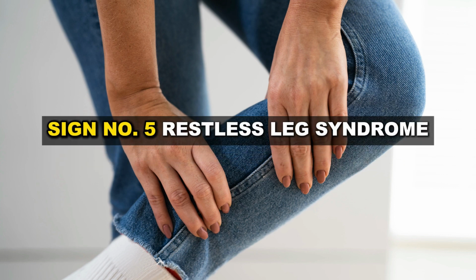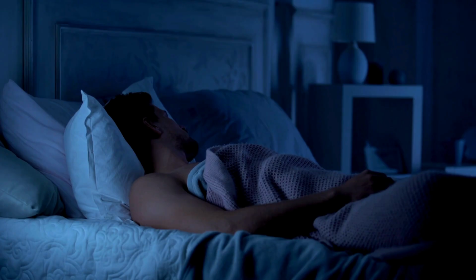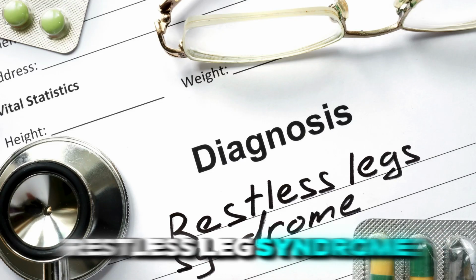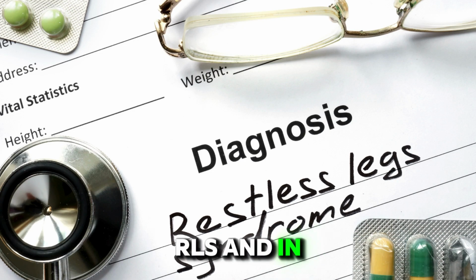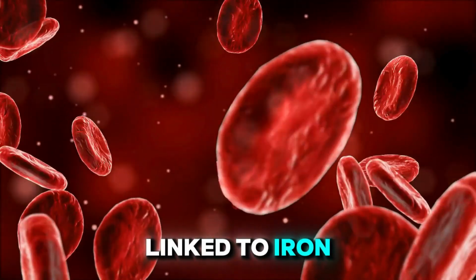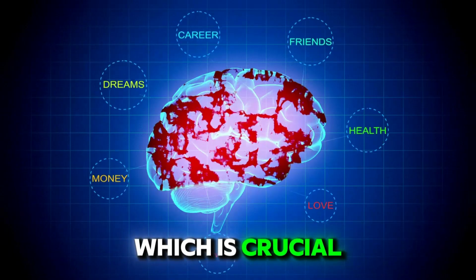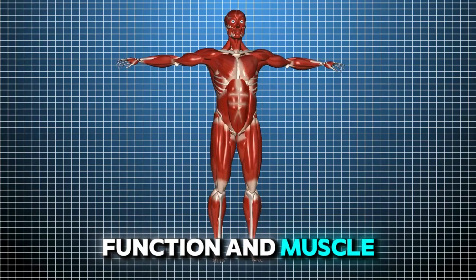Sign number 5: restless leg syndrome. That uncomfortable urge to move your legs, especially at night? It's called restless leg syndrome, RLS, and in some cases, it's linked to iron deficiency. Iron plays a role in dopamine production, which is crucial for proper brain function and muscle movement.